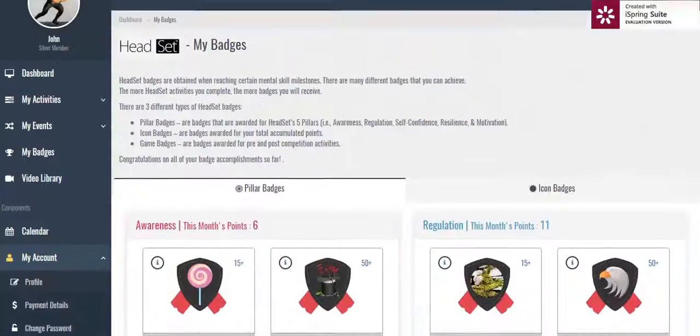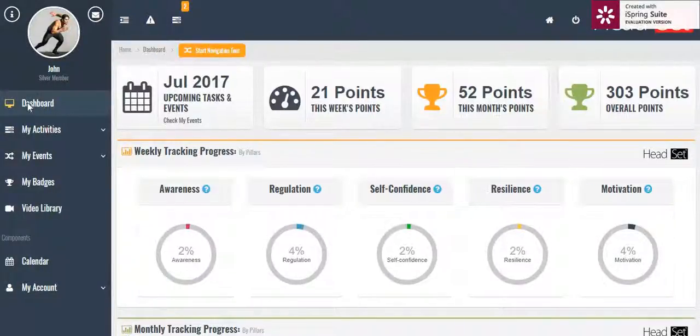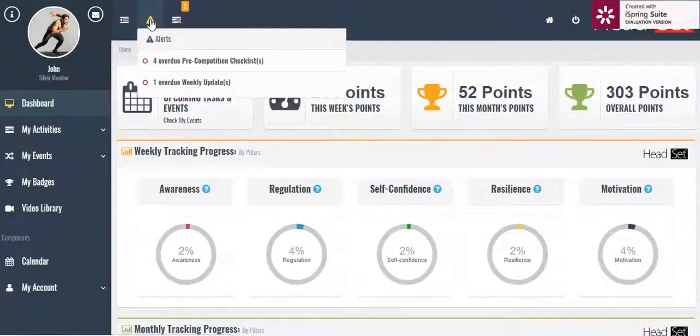And then lastly are your notifications. There are a few different areas where you will be notified on what needs to be done currently, what needs to be done in the future, and what is overdue. Here in amber are your notifications. It tells you what you presently have to complete. Next to it, the exclamation mark, are your alerts. So these are the activities that are coming close to being overdue. And at times, once they're overdue, you can't complete them.